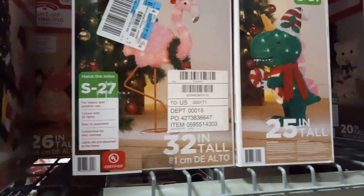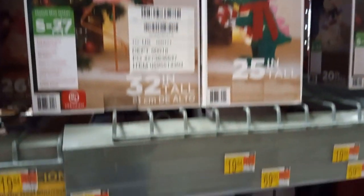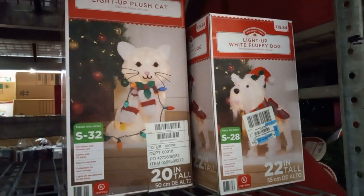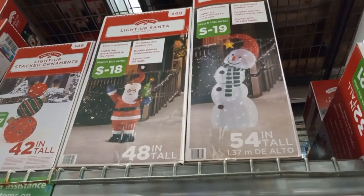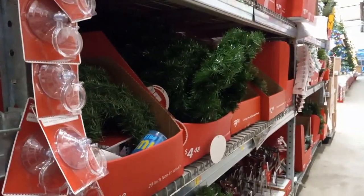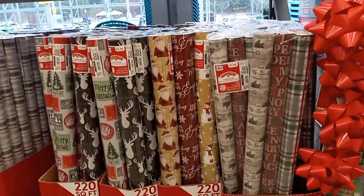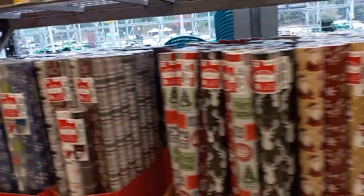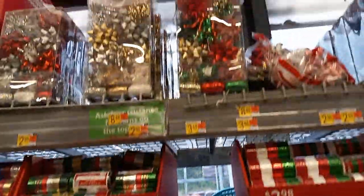A flamingo and a dinosaur. Here's the prices. Got a cat and a fluffy dog. A lot of wrapping paper. All different kinds. Bows. Looks like he's putting together all the bikes.